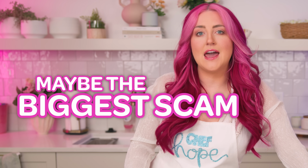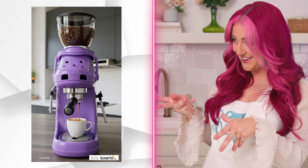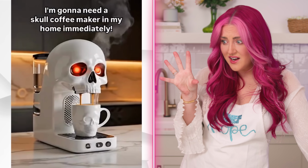I have my coffee mug. Now I just need something to put into it. Let me introduce you to maybe the biggest scam I have ever experienced. It's AI coffee makers. Originally I really wanted this crock-shaped one because I think it's hilarious, but turns out nobody is actually attempting to sell it yet. But after not that much looking around, I found these skull-shaped ones. The eyes light up, fancy.